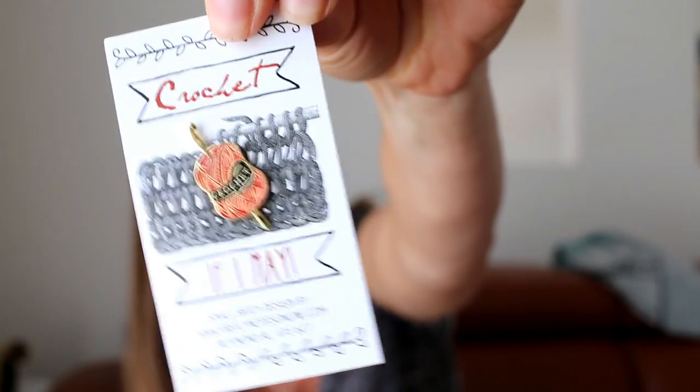How cute is that little pin? Pins seem to be all the rage at the moment. Everyone's buying pins everywhere, so of course I'm just going with the trend. But I just thought that was super cute. So I also bought one for you guys.